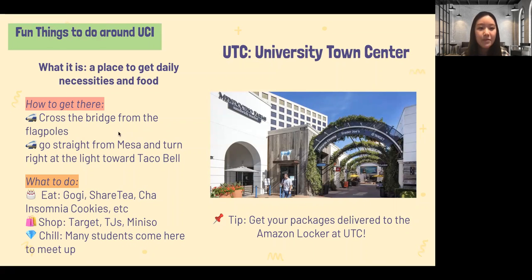Finally, probably what a lot of people have been waiting for, fun things to do at UCI. Right across campus is the University Town Center. It's basically a place to get daily necessities and foods. There's Target, Trader Joe's, Miniso there, and some foods that one of our DAC members recommended are Gogi Grill, Sharetea, because UCI students love boba, Insomnia Cookies, etc.